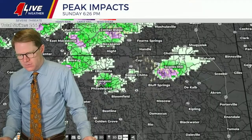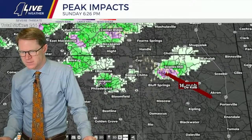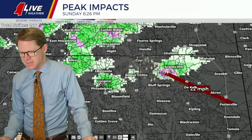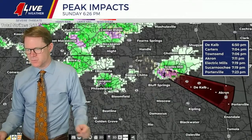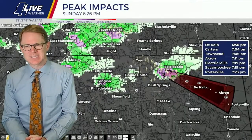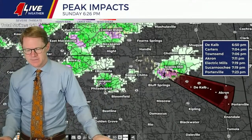And then our other storm here that's south of, I say Scripps Mill every time as well. Sipes Mill? Siples Mill? Ooh, I might actually have to, I apologize. I'm now a little more self-aware than I probably should be. Apparently I'm pronouncing some of these wrong. I apologize for that. DeKalb, we're looking at that for you at 650, Carter's 704, Townsend 706, Akron 711, Electric Mills 719, and Porterville at 723.